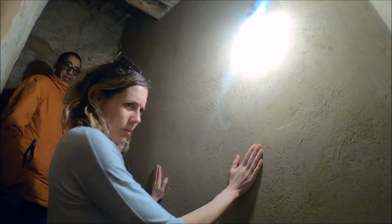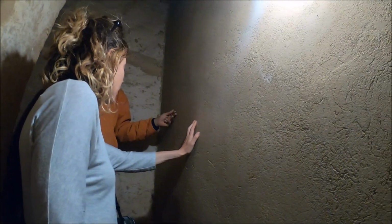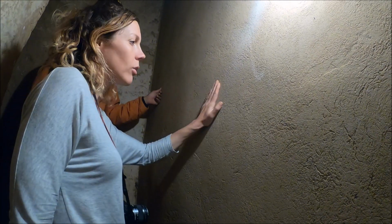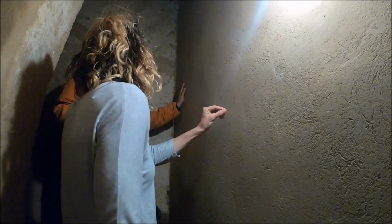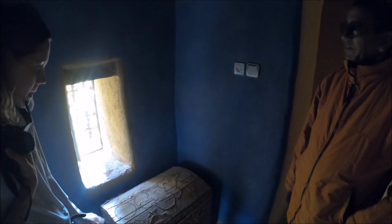It's like after being restored, nice and smooth. And that's before the restoration happens. Il va finir comme ça. Ça c'est de la terre avec de la paille. It is earth mixed with, I think, straw, paille, hay. Oui. Yeah. Marriage, that maybe you give it when you get married? Yeah. Okay.